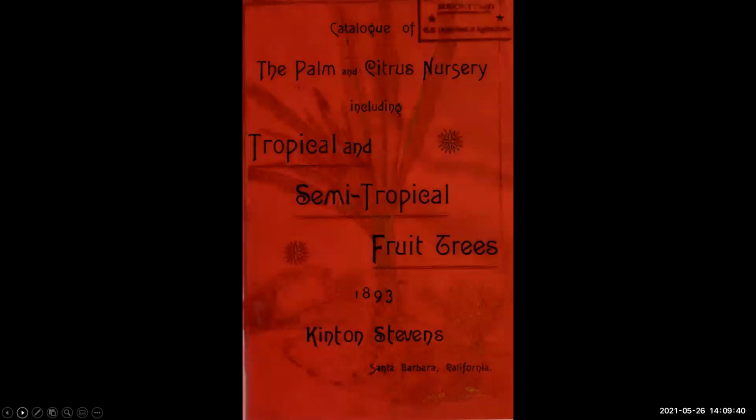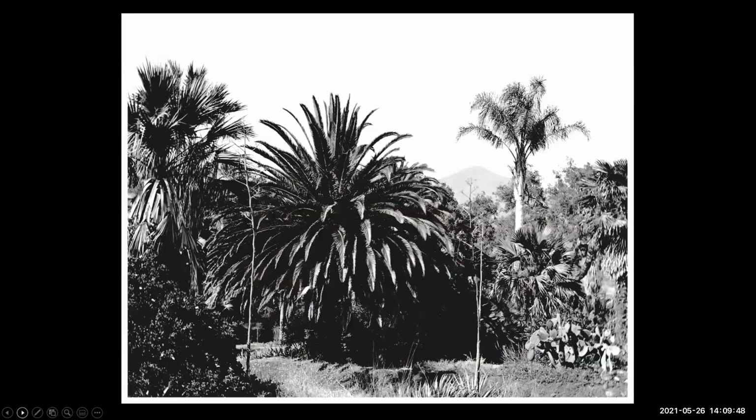This is his catalog from 1893, and it's really an interesting read. It's an amazing amount of plants that he was growing here at the time. And then out in front of what is now the main house was his trial garden, and a number of plants still exist that date back to his time here on the property.